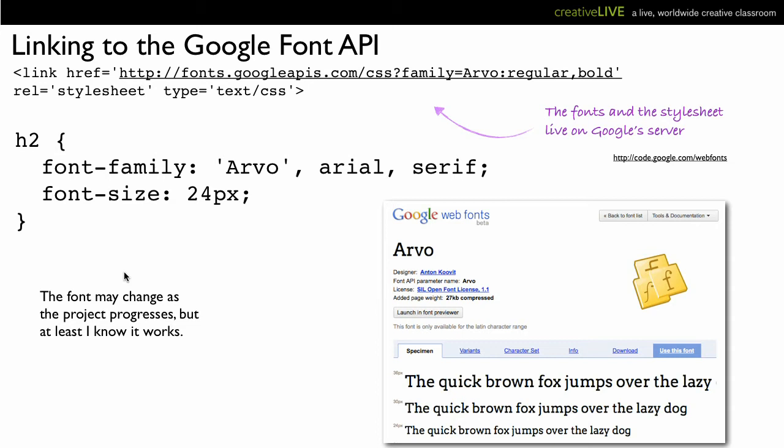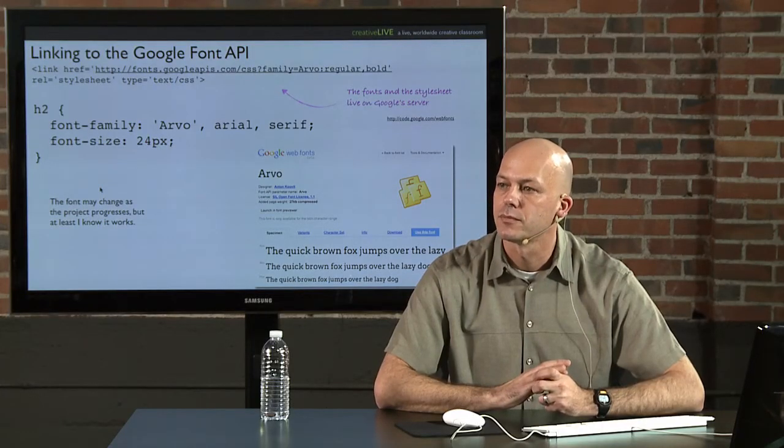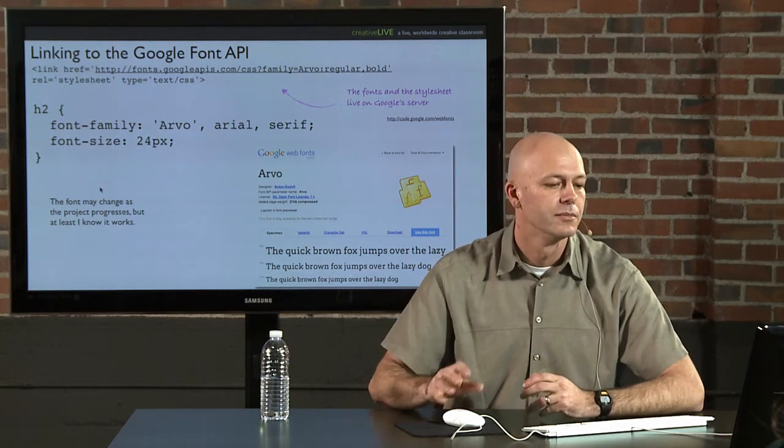We're going to pause for a moment as we hand the microphone to Kevin. Thanks. So it's the single quotes around Arvo that tell everybody that this is a Google font or whatever? Actually, this tells the browser that we're using CSS3 @font-face syntax. But yes, the single quotes are important, and I'm glad you mentioned that. Okay, thanks.